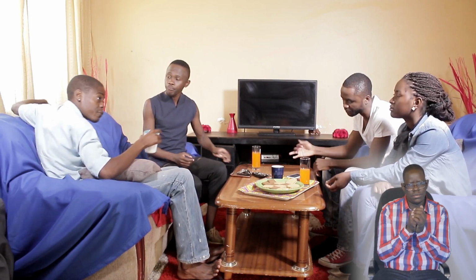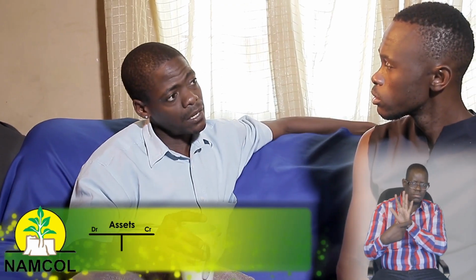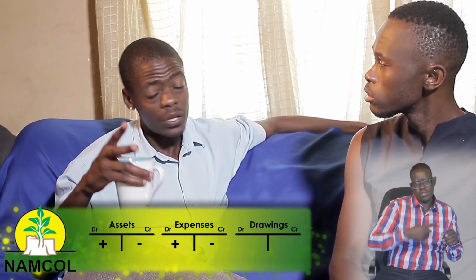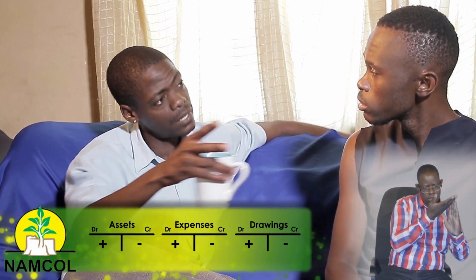This is because there are rules and regulations in accounting that guide us on how to record transactions using the double entry principle. Do you guys remember the 5 groups of accounts? These are the debits and the credits as follows. The assets increase on the debit side and decrease on the credit side. And the expenses increase on the debit side and decrease on the credit side. And the owner's equity, which is drawings, increase on the debit side and decrease on the credit side.